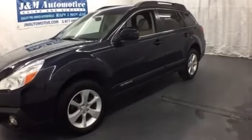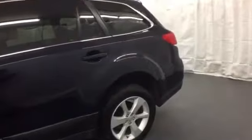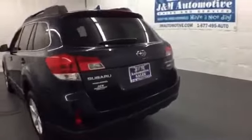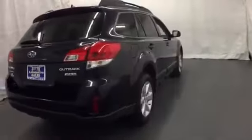Here's a 2014 Subaru Outback. From family road trips to errands around town, this spacious Outback has what you need to get you there. It has convenient features like steering wheel mounted audio controls, fully automatic headlights, remote keyless entry and speed control.